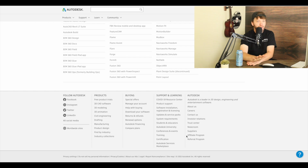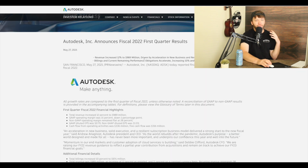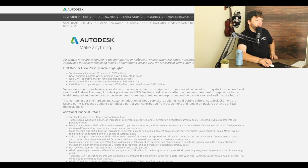Now, on any publicly traded company, you should be able to find, at the bottom, the investor relations tab. It might just say investors or IR or something like that. That's always going to be where you go for earnings reports, presentations, things along those lines. What I clicked on brought us basically to the highlights, or the brief summary, of the earnings call itself and what they're reporting on.